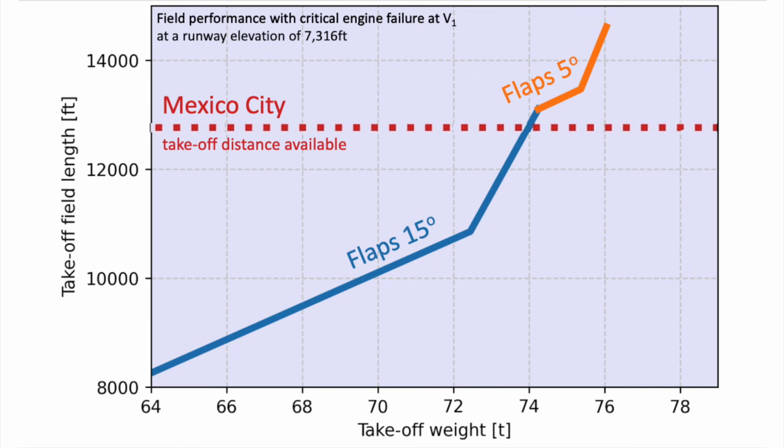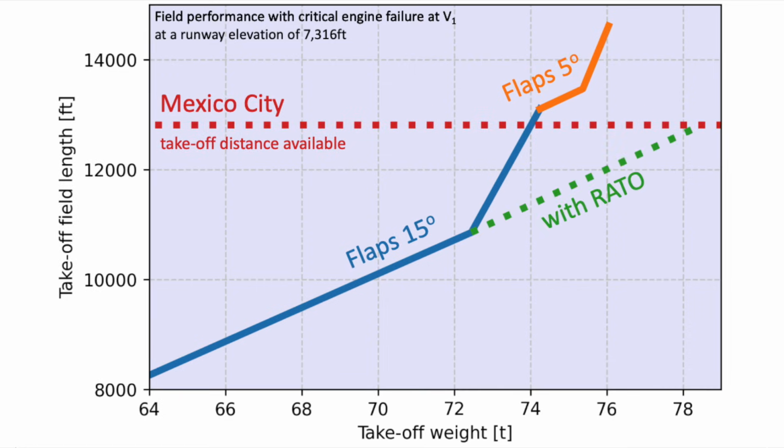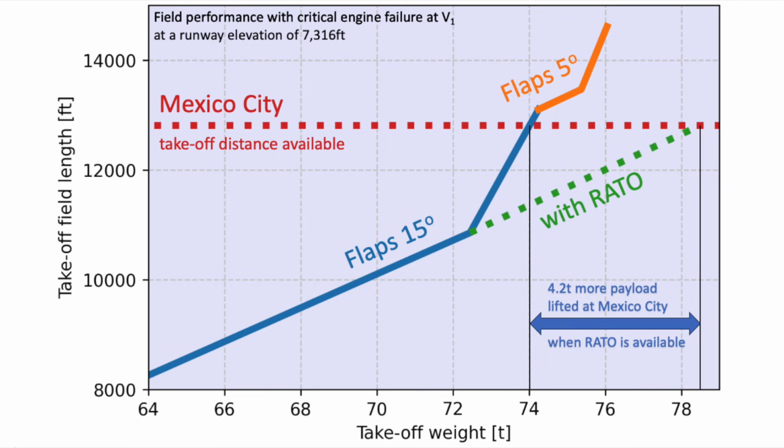And this is where the rocket assist six-pack comes in. In case of an engine failure, they can be fired to give us substantially more payload capability. In the case of Mexico City, over 4 additional tons of payload can be lifted in this limiting case.